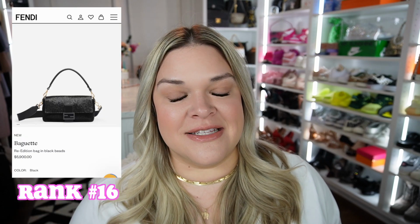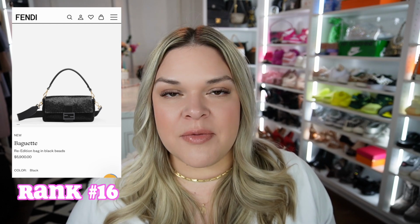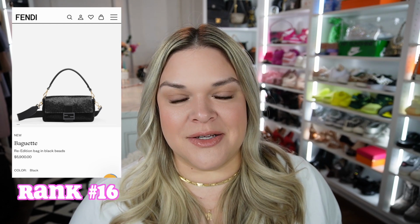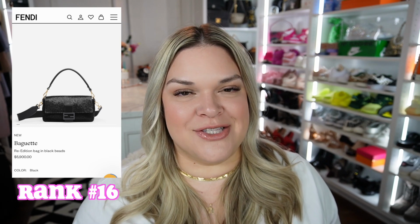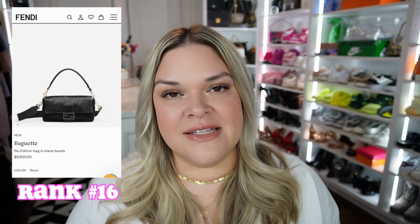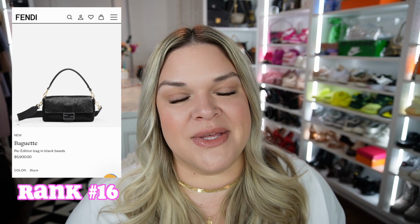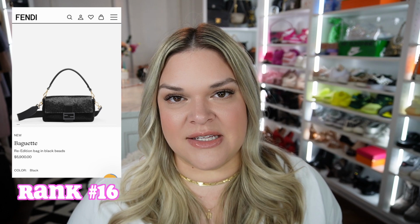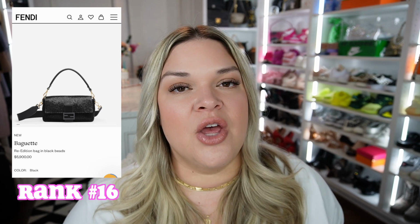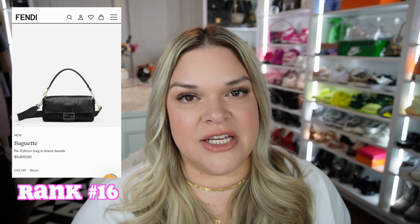In slot 16, I put the basic black beaded bag. This is from the original fall 1997 collection. I love it. I love the beaded bags, but out of all the beaded and embellished bags in this collection, I think this colorway is the most boring, which is why it's towards the bottom of the list. This bag consists of 22,000 beads, which I love that they share that information because it adds so much value to the price points for me when they give you those specifics. It does retail for $5,900, which is a lot of money to pay, but I love that it's from the original collection.